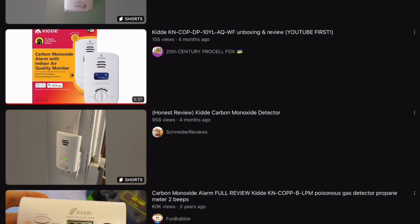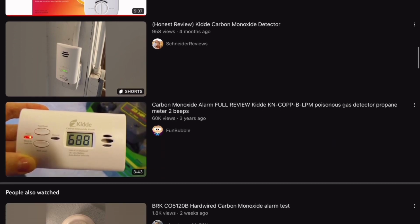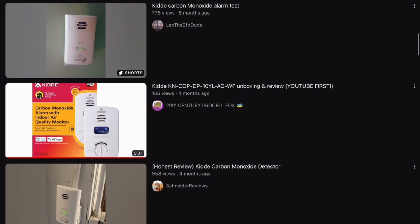1, 2, 3, 4, 5, 6, 7, 8, 9, 10, 11, 12. Yeah, 14 characters if you don't include the slash for that exit sign. And slashes, that does not really count. So this Kitta carbon monoxide alarm, with so many pointless things, has 15 characters for its model numbers.